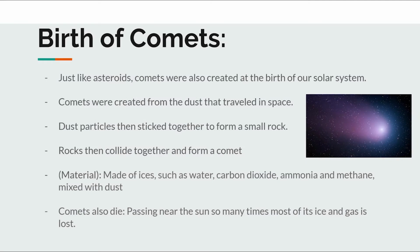Next, we have the birth of the comets. Just like asteroids, comets were born 4.8 billion years ago when space was covered in dust particles plus gas particles, which can be said to look like the picture to the right. These dust particles then stick together to form a rock. These rocks then collide with other rocks, forming what is known as a comet. These comets consist of ices such as water, carbon dioxide, ammonia, and methane mixed with dust.